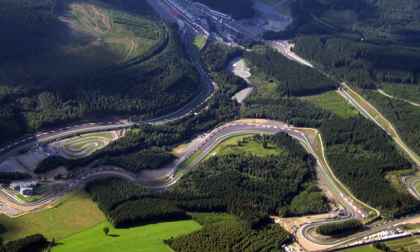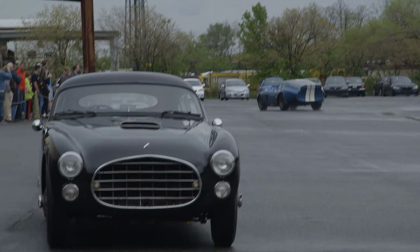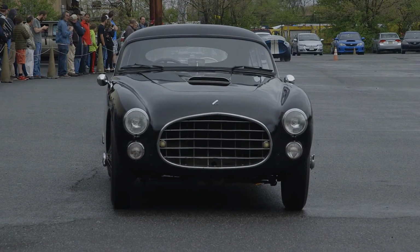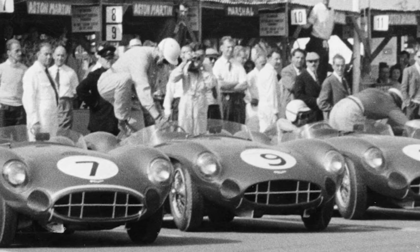Tomorrow's demo day is a very interesting one. It's about a racetrack called Spa, which is in Belgium. And we have cars that actually raced at Spa. 2 of them were the actual cars that raced, and 2 of them were identical to cars that raced.